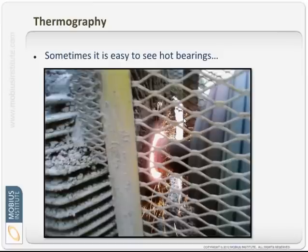Of course, this is just an attempt at humour. Sometimes it is easier to see that bearings are hot, but hopefully you don't see this very frequently.